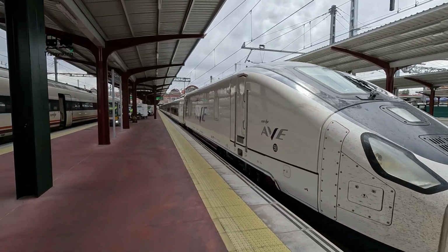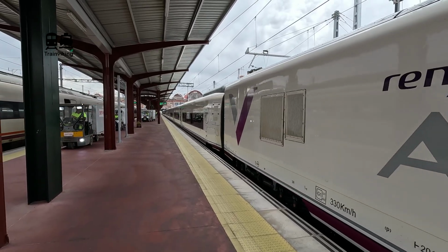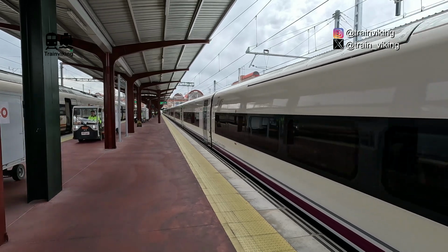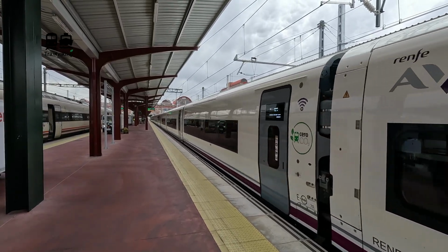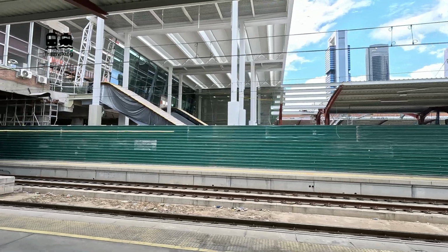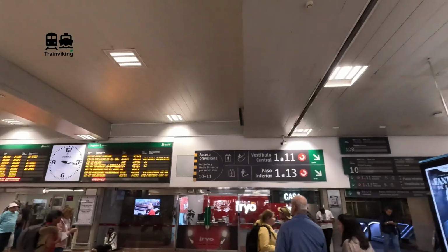Just a couple of hours before, I arrived with this AVE high-speed train that I took from Valencia. Obviously I do have a trip report on this as well. This train arrived at the railway station of Madrid Chamartin. In Madrid you find basically two important railway stations for long distance trains, Madrid Chamartin and Puerta de Atocha.